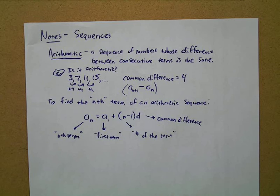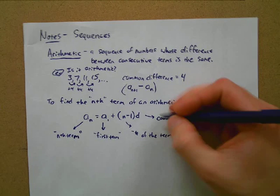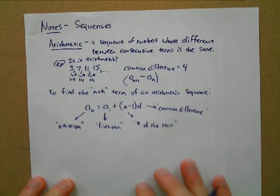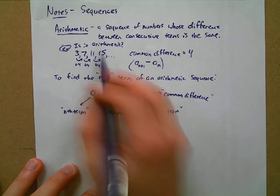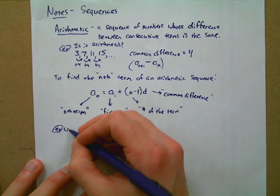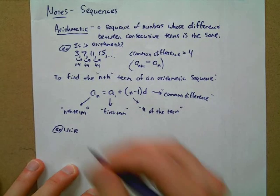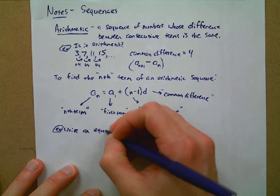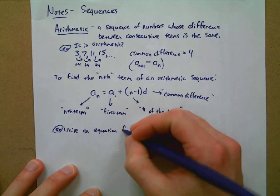Kind of, I guess I put that in air quotes too, right? Air quotes. Okay, so let's apply that to our sequence up here. So let's write an equation for the nth term of the above sequence.